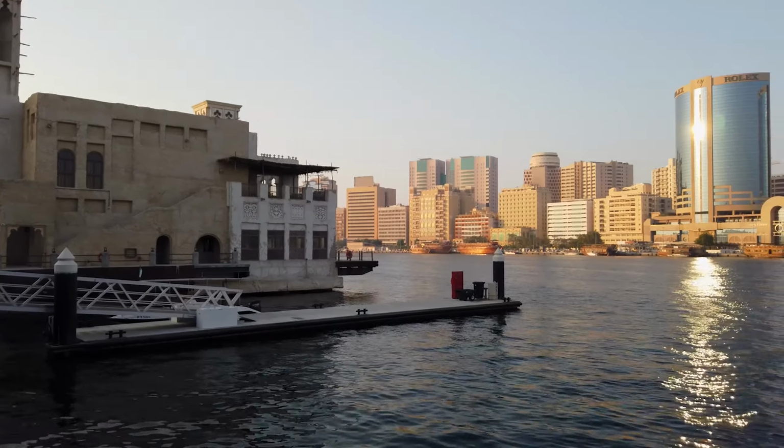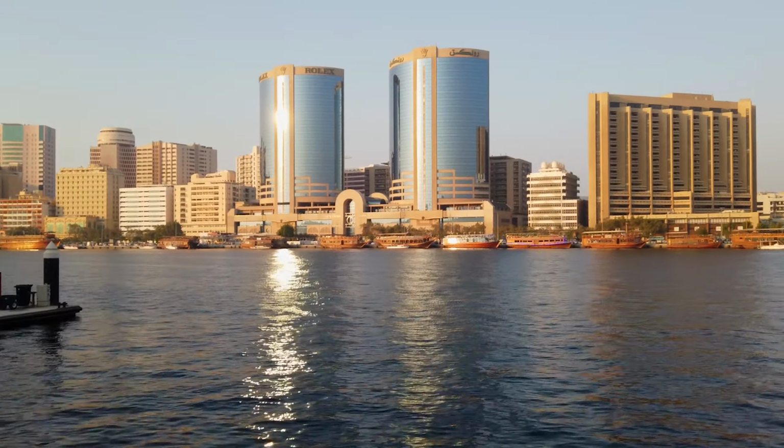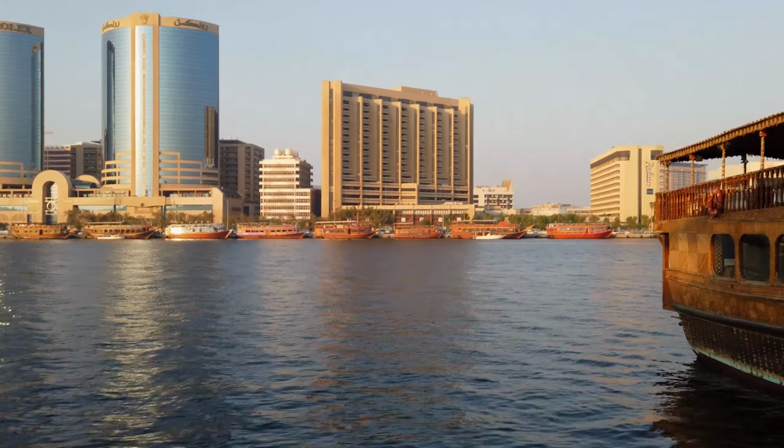Dubai Waterfront is a wonderful cultural heritage site and is a great way to see what Dubai looked like in antiquity. Plus, it's also just a beautiful walk along the water.